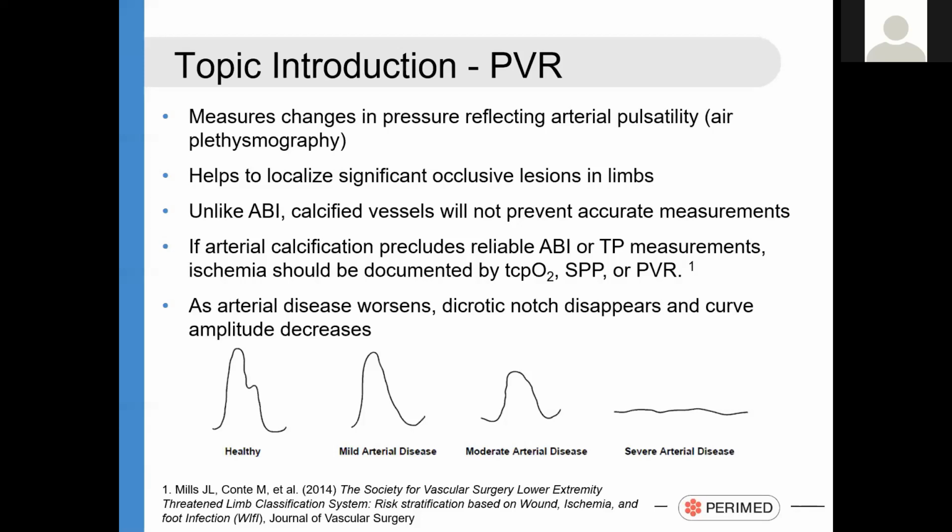The PVR waveform will show a sign of the arterial disease. In a healthy patient, you'll have quite a bit of character in the wave. You see dicrotic notch, we have good strong amplitude in the waveform, but as the arterial disease worsens, we lose some of that character, the dicrotic notch disappears, and the amplitude of the curve decreases as well.